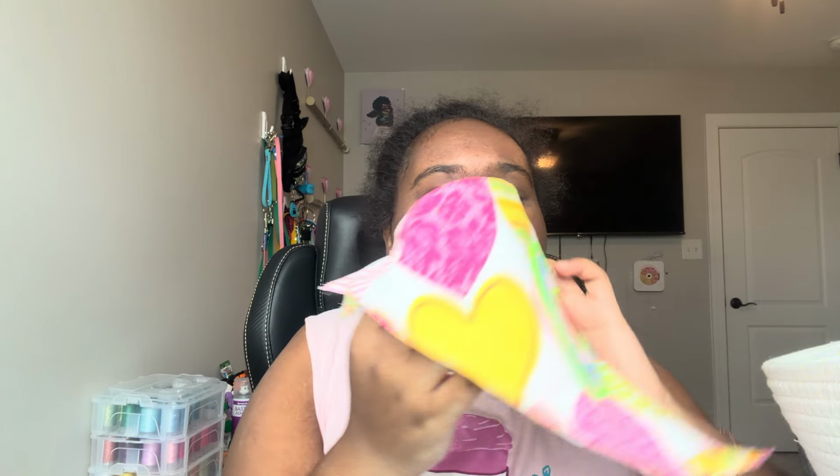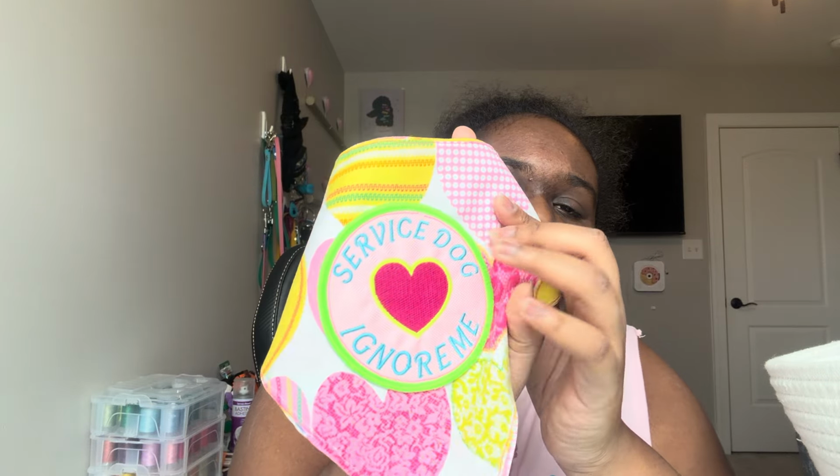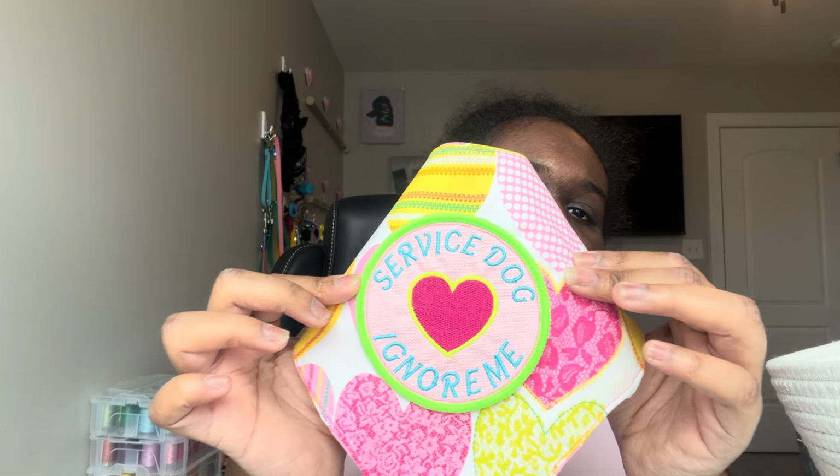This bandana I finished a couple days ago. It only has a patch on one side. So, I kind of made this for Valentine's Day. It's reversible. I have to learn how to not make them so long because this would be better for a bigger dog, but it fits his neck.